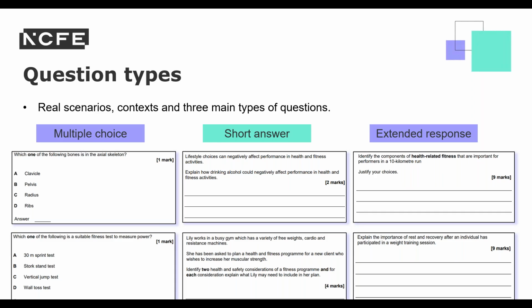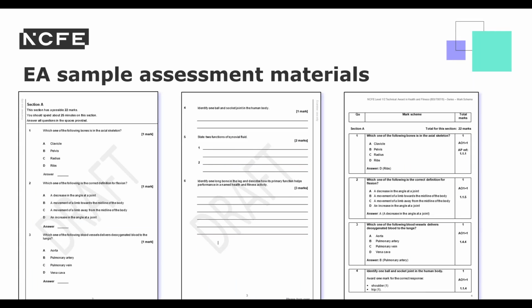Please note that these cover the full range of Level 1 to Technical Award qualifications, and some may be more appropriate for certain subject areas. You'll find this document in the support materials section on the qualification page on our website. There are also sample assessment materials available for the EA, and again, these are for you to use as mocks, and you can fit these in whenever it works best for you.